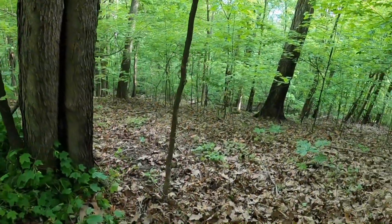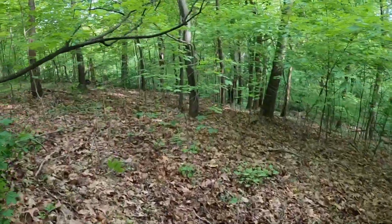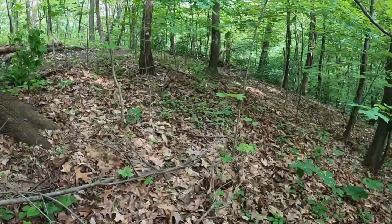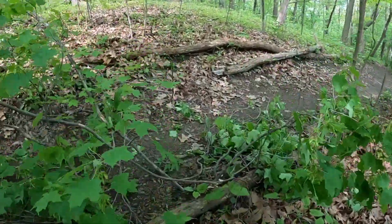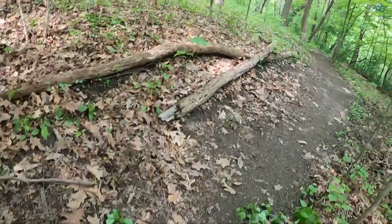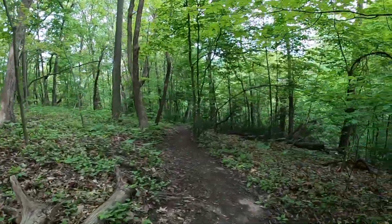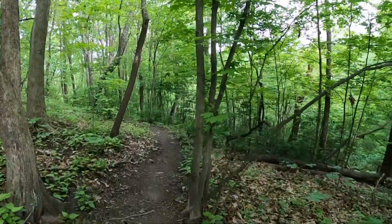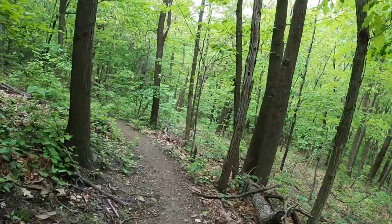I'm actually gonna go down here. Hopefully be good. Hopefully we don't hurt ourselves getting around this stuff here. Oh, I'm gonna trip right there. Had to go over this little tree that fell. But we made it through, made it around it. Now the thing is starting to go downhill. So that means you gotta walk this thing going back up.